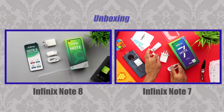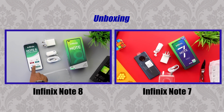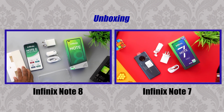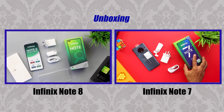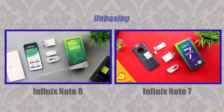As with other comparisons, here are the boxes for these smartphones, and the items that come off include the TPU cases to protect these smartphones, SIM ejectors, a couple paperwork, user guide, earpieces, and you get USB Type-C for the new Note 8, while the Note 7 has the micro USB 2.0. As far as the charging bricks, you have 18-watt chargers in both of these devices' boxes.